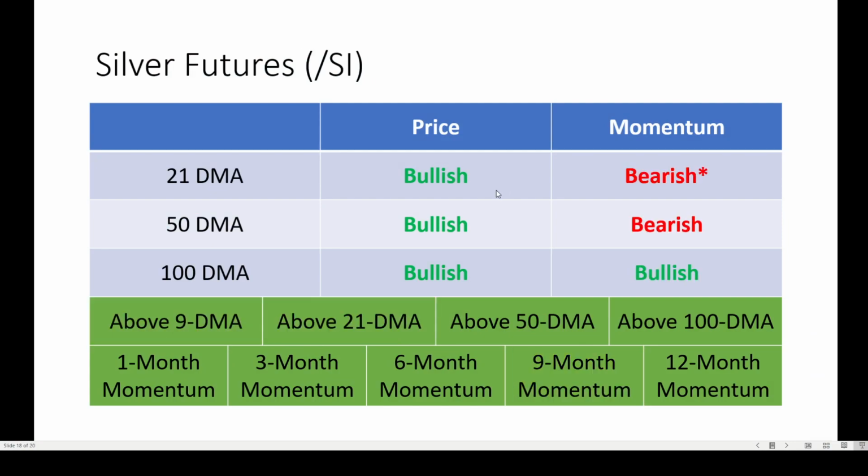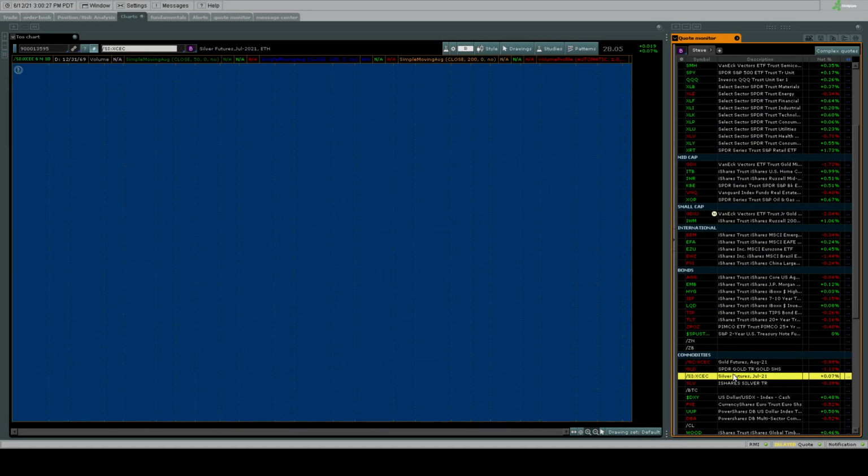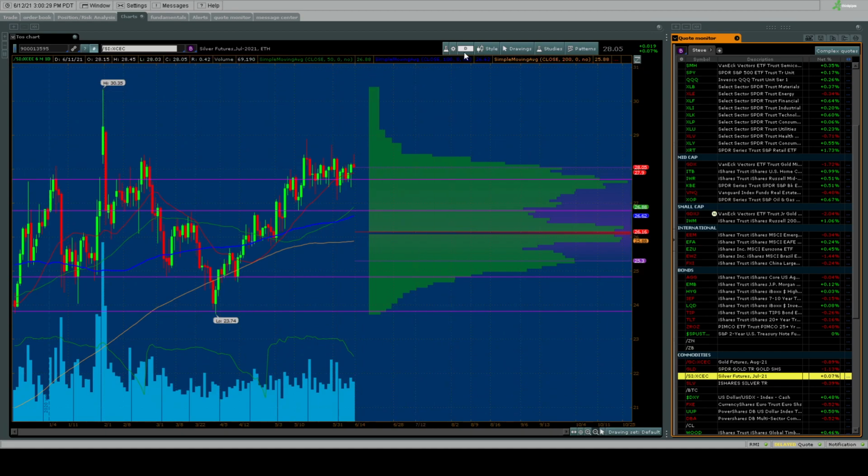How about silver? With, of course, the Wall Street team Reddit team trying to break this thing out. Price is bullish. Momentum flip bearish on the 21 day. Everything else looks green. Let's take a look at silver. And what do we see in silver? It's sitting right at the top of that range.